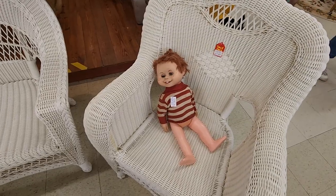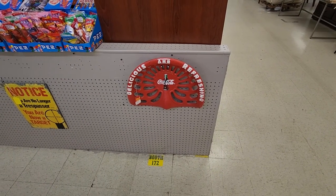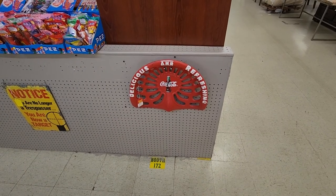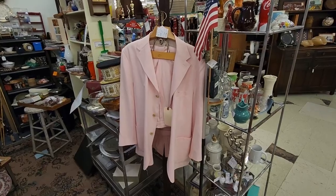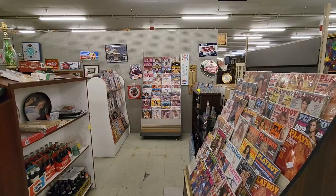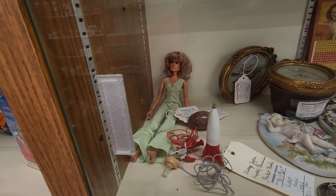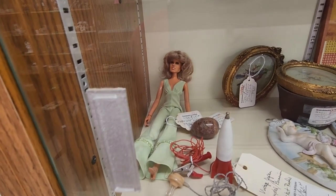I think Chucky might want to be careful around this guy. And that's pretty cool right there. This old tractor seat is also a Coca-Cola advertisement. Didn't they use that in Dumb and Dumber? I think they did. Yeah, and they have a little adult section here for you too, if you collect those magazines. That's pretty crazy. You got $115 on that Farrah Fawcett right there.